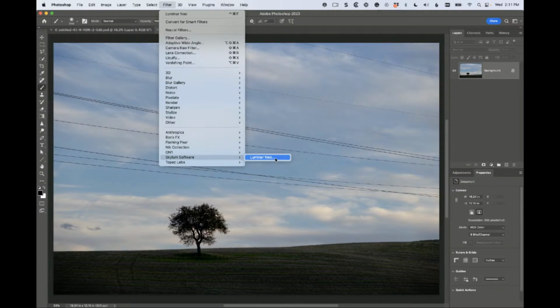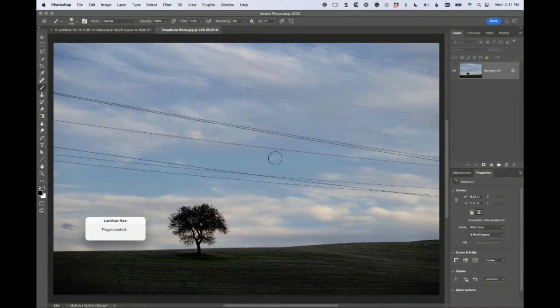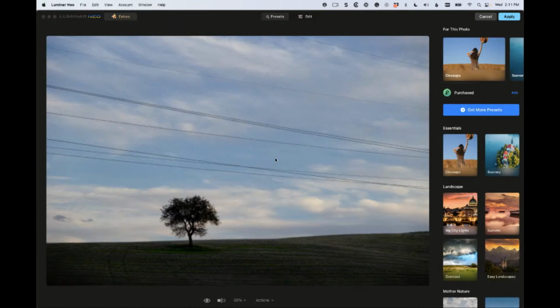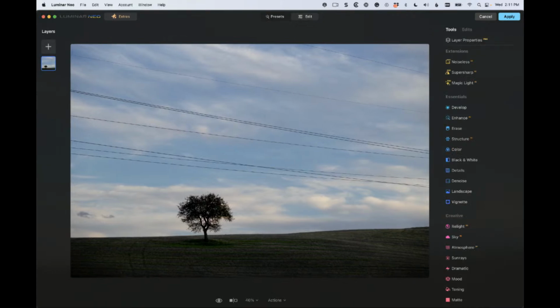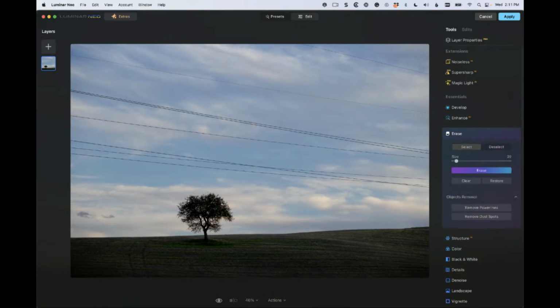It has an AI-based thing that removes power lines. All you got to do is choose it. It takes just a second to come up. You can do this in Lightroom or Photoshop, either one. It's a plugin for both. Go to Edit, go to Erase, and there's a button called Remove Power Lines.